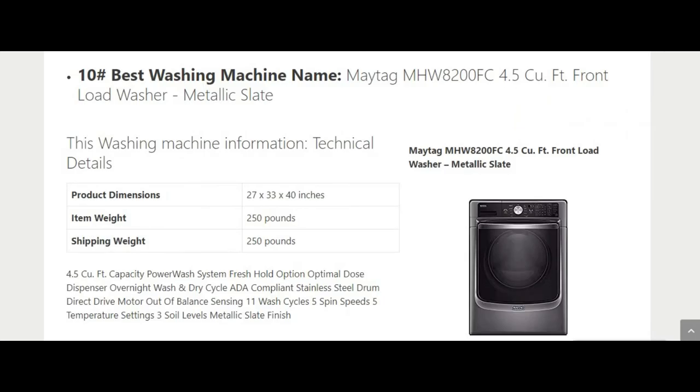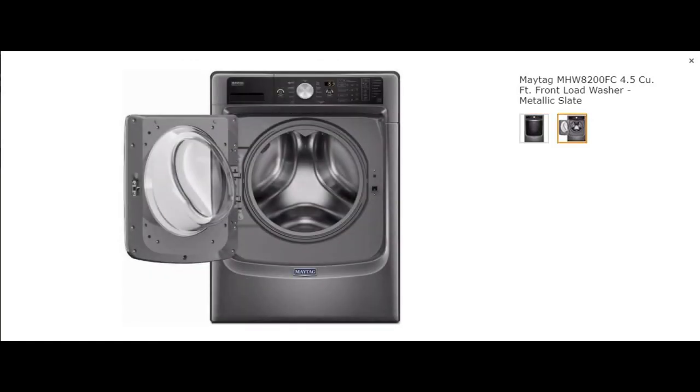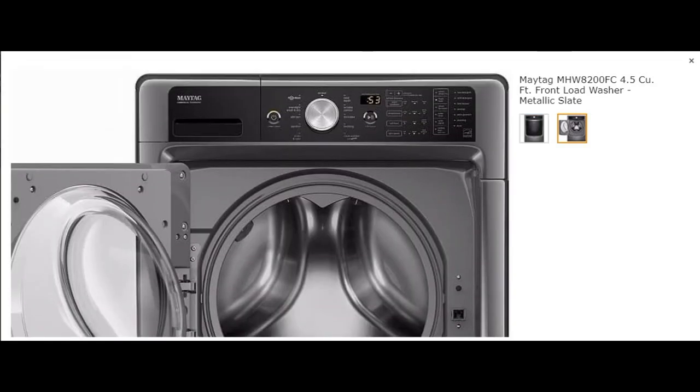In our last and 10th position, we keep the Maytag MHW8200FC 4.5 cubic feet front loaded washer. This washing machine dimension is 27 × 33 × 40 inches and its weight is 250 pounds. Considering capacity, this washing machine capacity is 4.5 cubic feet. If I talk about pros and cons, it has great design and smart technology, and the con is that this washing machine price is a bit high.